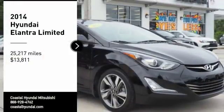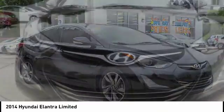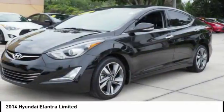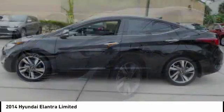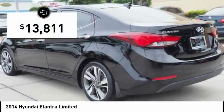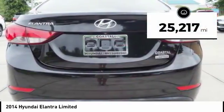You are going to love the 2014 Elantra. The Elantra boasts the most interior room in its class and gets an exceptional 35 miles per gallon. With its luxurious standard features, the Elantra is an easy choice and is priced below $15,000. This vehicle has less than 30,000 miles.